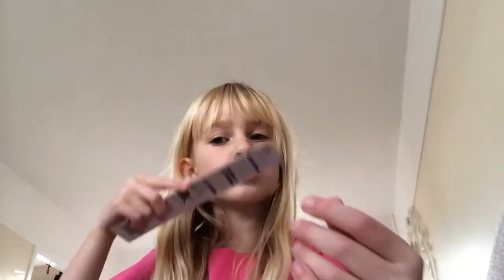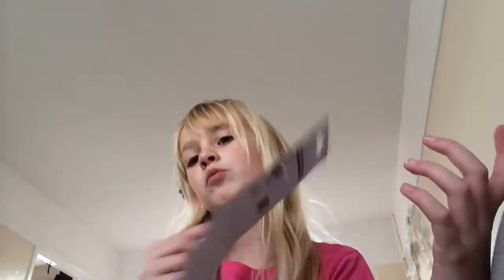Then I have a little toothbrush to brush their teeth. Then we have a little comb so they can brush their hair. Then we have a little notebook for them to do some drawing in. Then we have a little skipping rope. Then we have a nice warm little red hat they can put on in the cold winter.